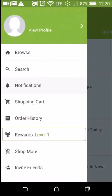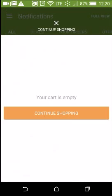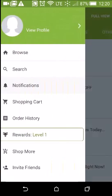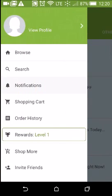We can go to shopping cart right now. Of course, shopping cart will be empty, so there's nothing really there. But what else we can do is go to order history. The shopping cart will show anything that you add to your shopping cart, which we will get to here in just a minute. Anyhow, we're going to go ahead here to the rewards.